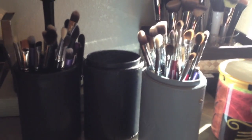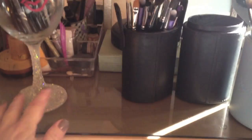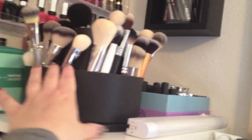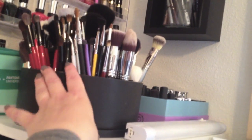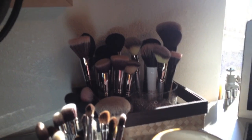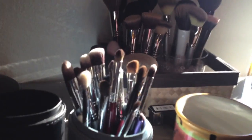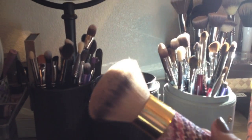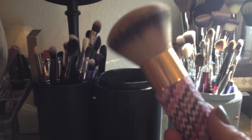Okay, the next project I have decided I need to do, I really need to get in the shower actually, is I have these three cups currently of brushes. Mostly up here, aside from these two things, I think it's face brushes, because I've already kind of gone through the face brushes and have the ones I'm currently using in those two cups. And I'm loving this brush, by the way, this Tarte one, for when I finally finish my makeup, I kind of sweep it all over my face to blend everything.